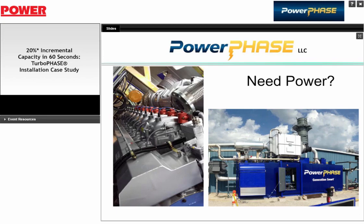Okay. Can the system be used with a 7EA? Yeah, we can put nominally 4 modules on a 7EA. If it's a hotter or high altitude, maybe 5 modules on a 7EA, and get between 15 and 20 megawatts.